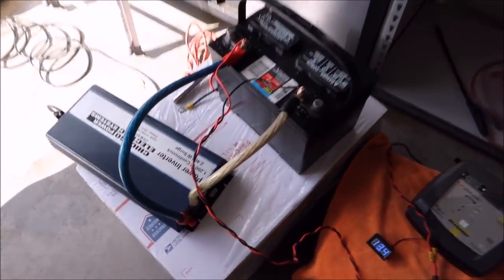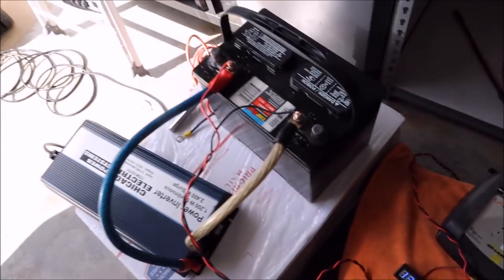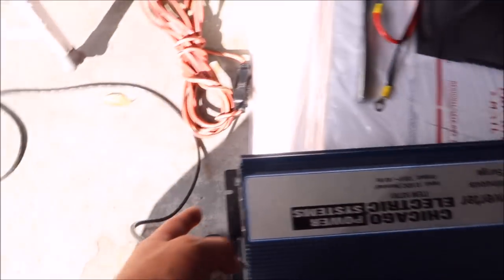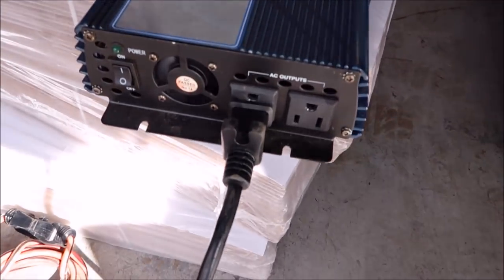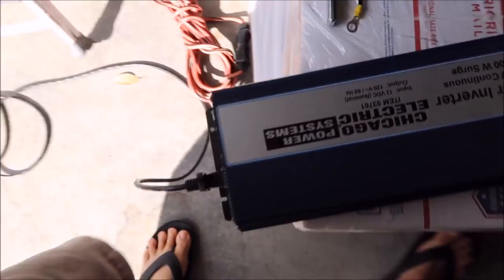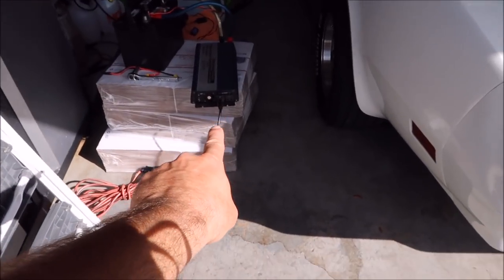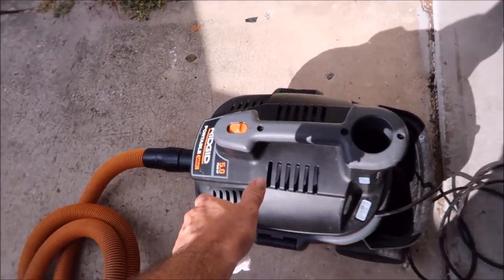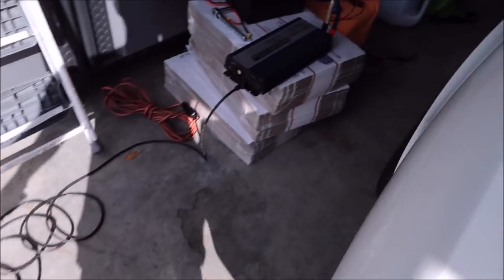So without further ado, you'll notice I don't have the charger hooked up to the battery at all. It's just going straight to the inverter. We're at 13.4 volts. Now I'm going to turn the inverter on. It is on. You can hear it running. Fans are on. Now check this out. The power coming straight off the inverter into the vacuum. Boom, runs it like a champ.